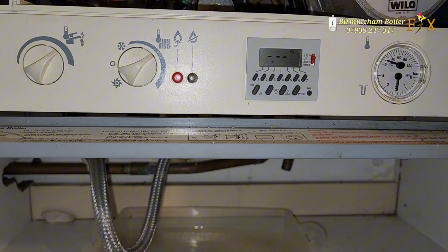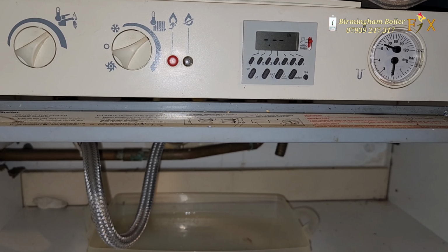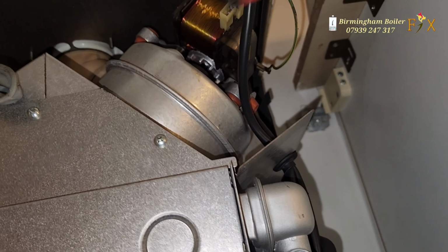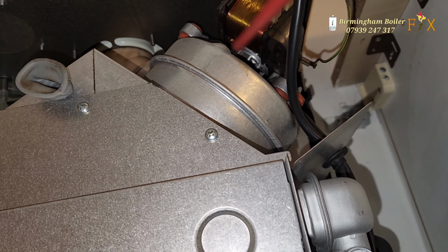Right, put the demand on and the pump is running, but that's it. Nothing else is happening other than that. So I opened up the combustion chamber and guess what I noticed? The fan is seized. It wasn't going around. There was power going to it, but it wasn't going around.